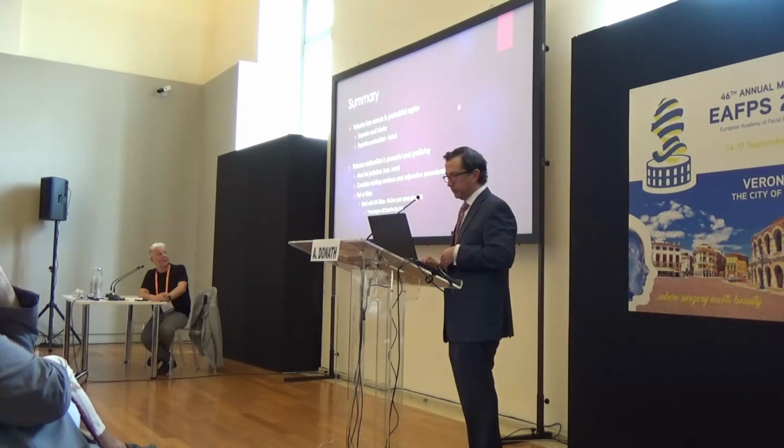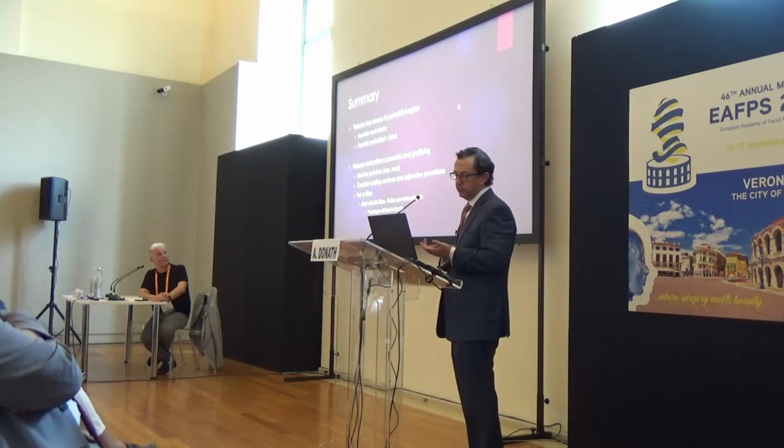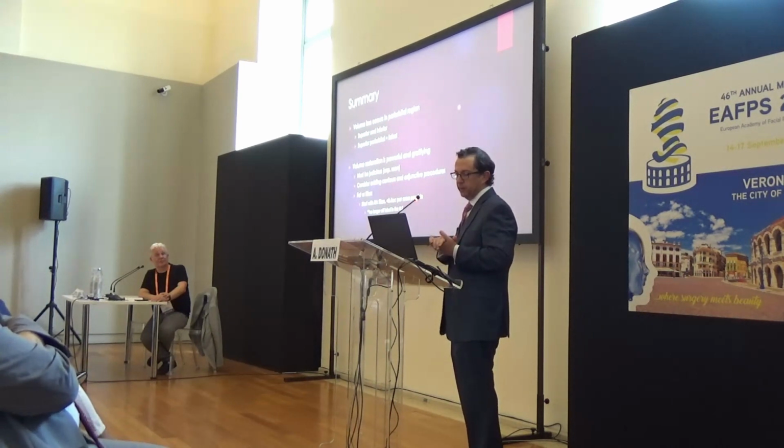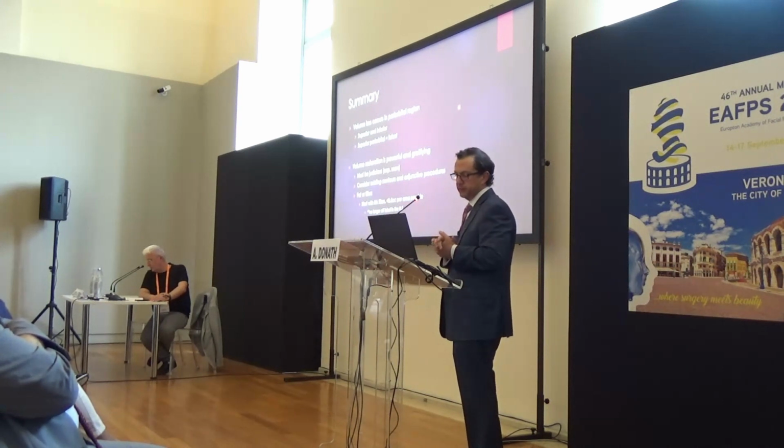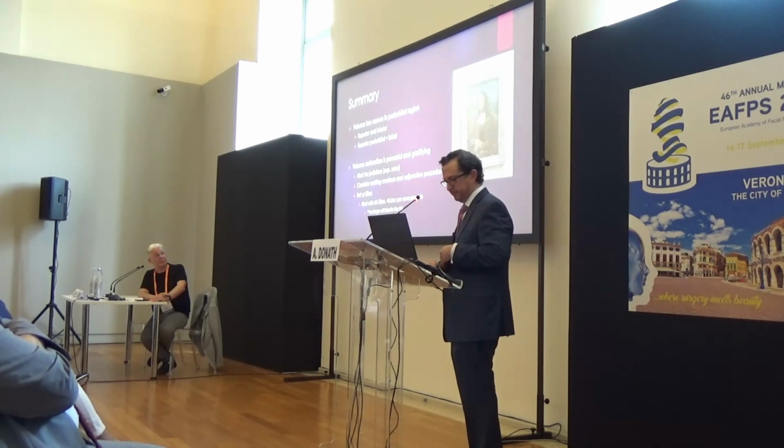So in summary, volume loss certainly occurs in the periorbital region, both superiorly and inferiorly. I'd encourage those who haven't already tried to do so to address the superior periorbital area as well. Addressing it is powerful and gratifying for both the patient and physician, but we have to consider the existing contours and any adjunctive procedures we're planning.